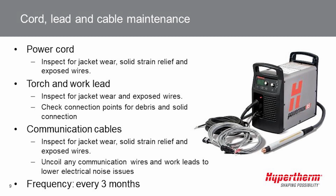Also regarding communication coils, if they're not properly dealt with, they can create electrical noise, which will affect mechanized applications. So we want to uncoil all the cables, communications cables, as well as the work lead to avoid any electrical noise issues. So the photo on the right is actually how we ship them. That's not how you should pair these cables when in use. You want to uncoil them to avoid any electrical noise issues.